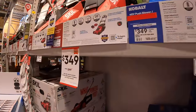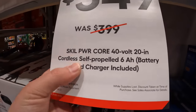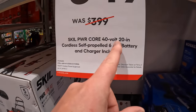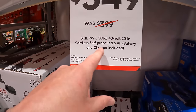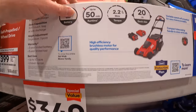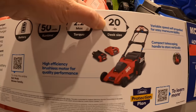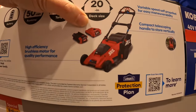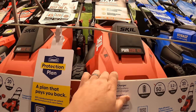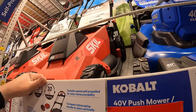Then Skil has their sale going on. $349, was $399, for their 48-volt, 20-inch cordless self-propelled lawnmower with a 6 amp-hour battery and charger. 50 minutes of runtime, 2.2 foot-pounds of torque, 20-inch deck size. I'm not gonna lie, I don't like that design. I don't.